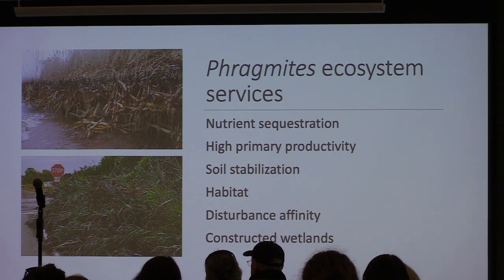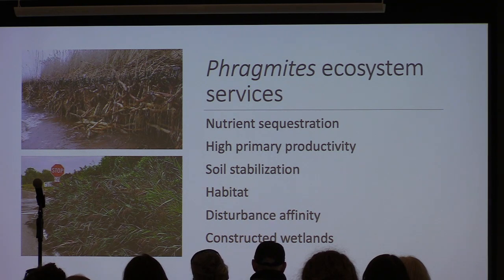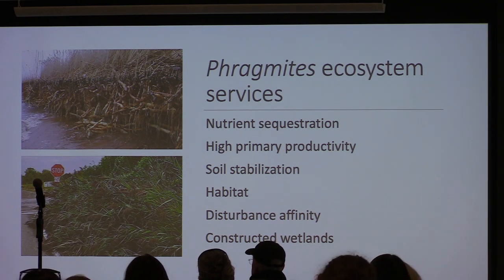While Phragmites reduces habitat for many native fauna, there are some animals like birds and snakes that can use Phragmites as habitat. And Phragmites doesn't seem to mind the disturbances that threaten many of our wetlands and native vegetation. It seems to thrive on disturbance, persisting under conditions that are inhospitable to more sensitive plants. For all of these reasons, Phragmites is favored around the world in constructed wetlands for the treatment of wastewater.